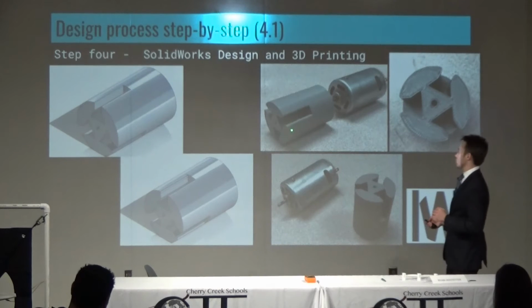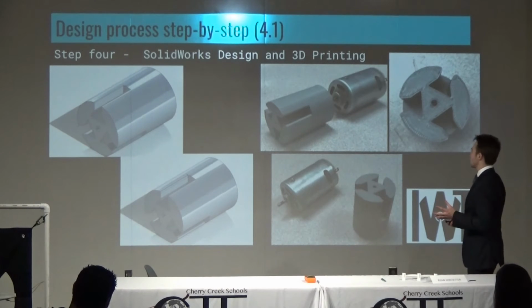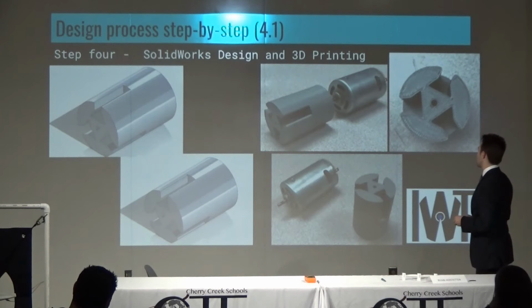Here's what this turned out to look like after I printed it. I designed it and I 3D printed this in our printer here. This is just comparing it with what the motor looked like, in a couple of different views.